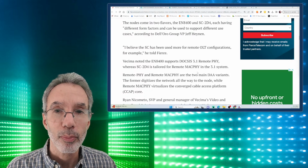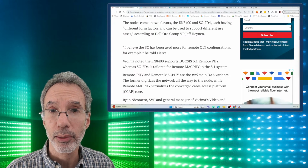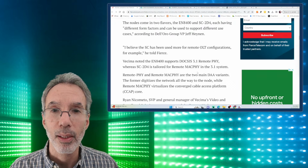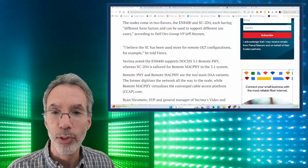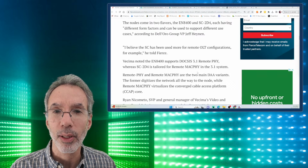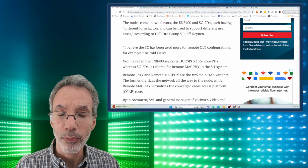So remote MAC-PHY and remote PHY, the difference there is they're both distributed access architecture, meaning it's pushing the services closer to the customer, getting fiber deep to the end user to reduce the amount of coax cable inside the cable plant, reduce the amount of RF problems that you might have. So they're trying to go fiber as close as they can to the customer. That gives them digital fiber as opposed to analog fiber to be able to do that as well on that segment.